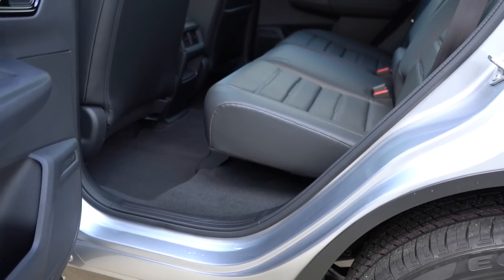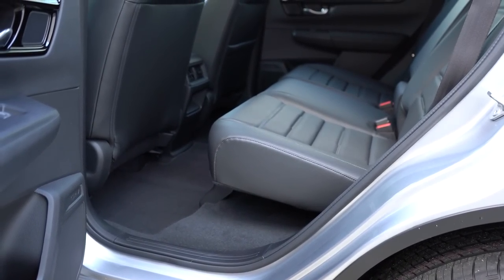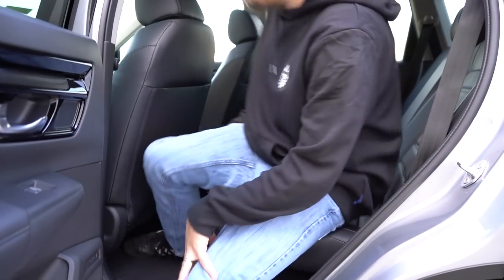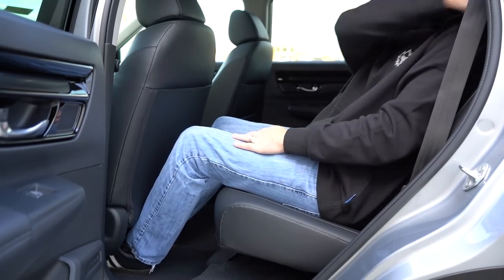But then making our way up to the rear legroom, that is going to come in an extremely impressive 41 inches even. That's a ton of space, you guys, for the class. For reference, even at 6 feet tall, this is how much space I have back there. Typically, you get around 39 inches for the class. I'll put it that way.